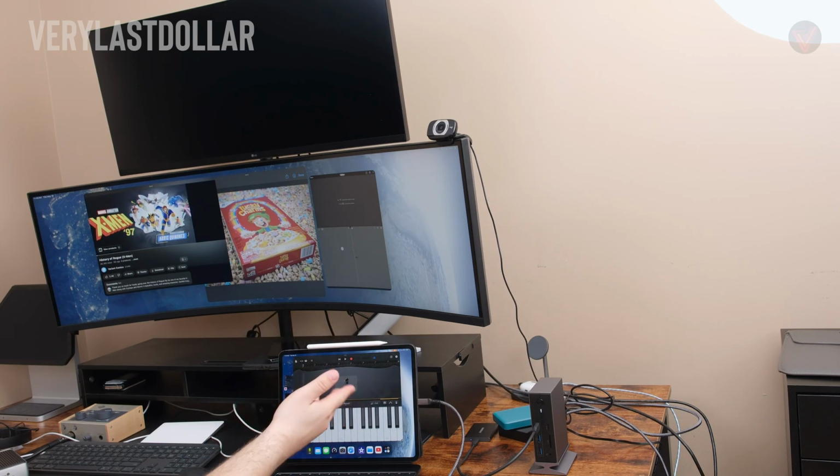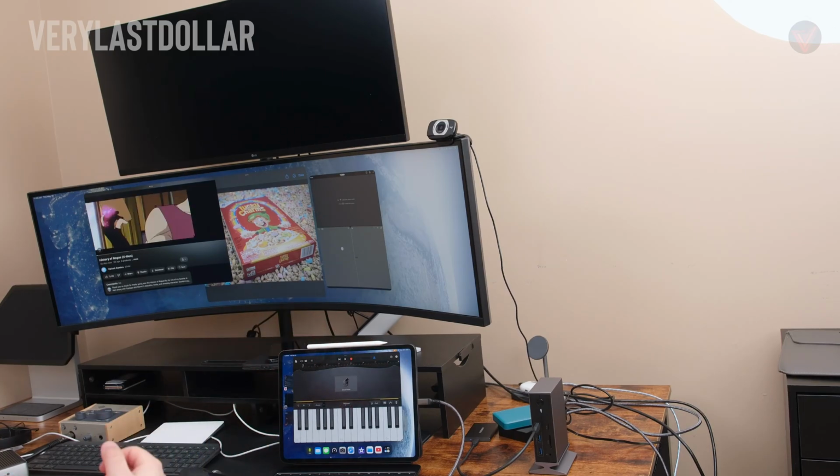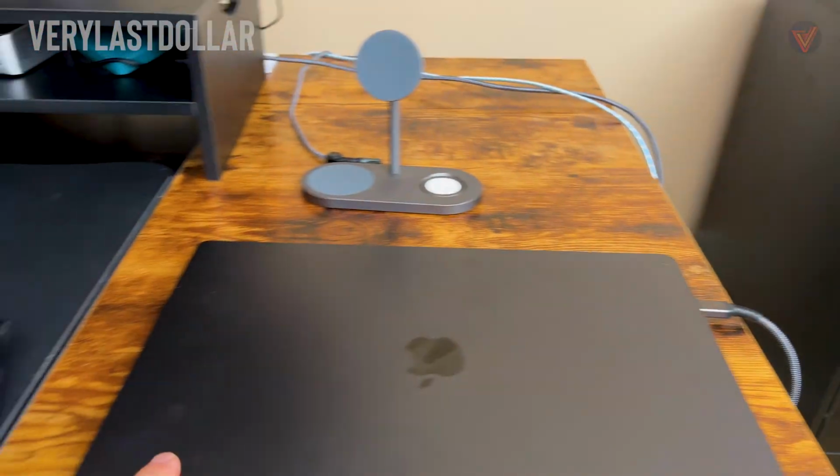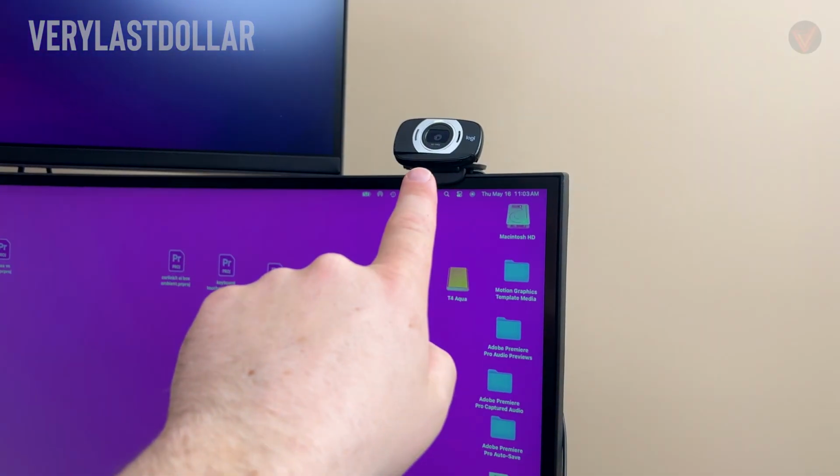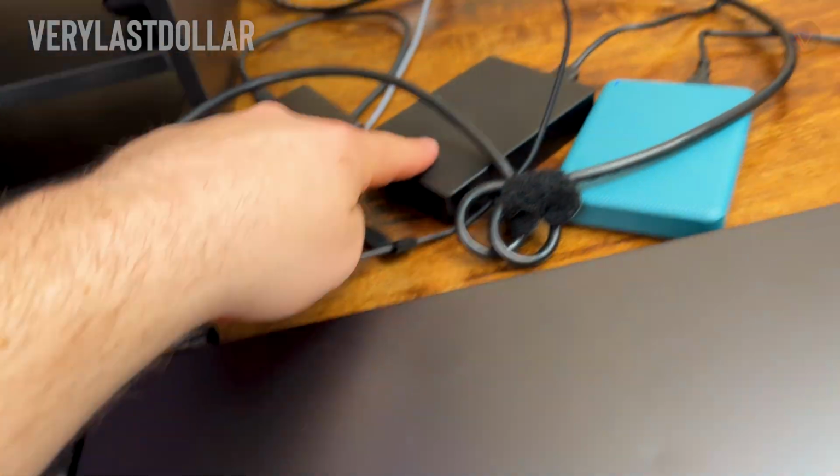USB docks are fine by themselves, but Thunderbolt docks are so much better. Having one cable for everything is really nice. I hate having to plug in a million cables into my laptop. It really looks like life support. Having cables running everywhere, it just looks bad.